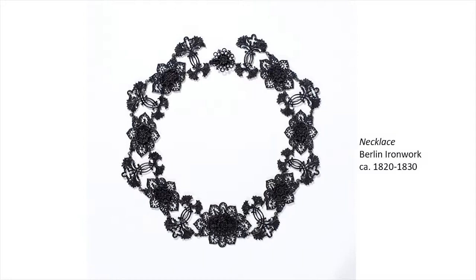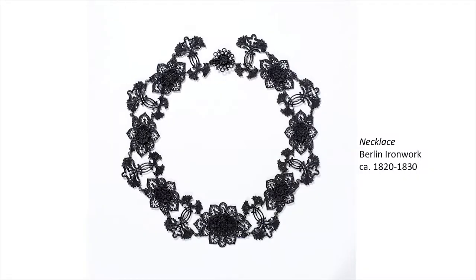And now I'll admit that I'm speaking as somebody who named her daughter after the Icelandic word for chain mail, so I could be a little bit biased. But whenever I see a piece of Berlin ironwork, it really just takes my breath away. So right away, this kind of jewelry has meaning for me on a personal level, which I've just spoken about.